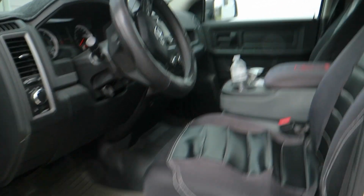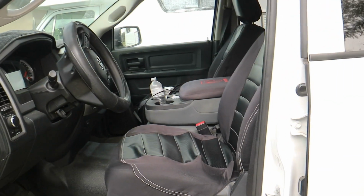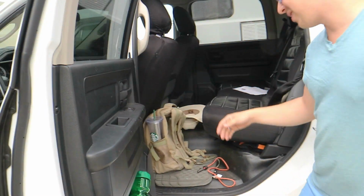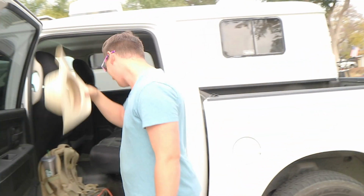So it's the standard amount of dirty, what a work truck should be. It's a great looking truck though. You got the seat covers on it to protect the seats. Yeah, front and back. So that's pretty good. Oh yeah, don't forget, gotta have that cowboy hat if you're from Texas. Oh man, for sure. I try to hide this the best I can. No, I'm just kidding. Don't ever do that again.